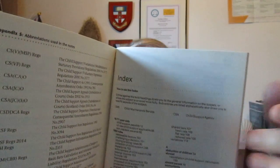So there's the index at the back. Now you can see the index. It actually is by page numbering. If you can look at it, I'll move it up a bit. You can see that page numbering. It's not a big index at all, but it's useful. It tells you how to use it as well. Remember, the typeface is quite small for people like me with eyesight issues. It can be a bit difficult to see some of these things. There are a series of appendices at the back. The last one is on abbreviations. We'll get on to that in a minute.